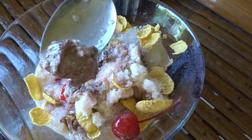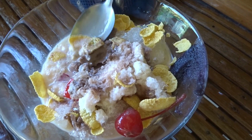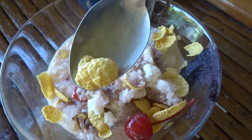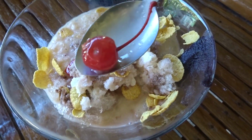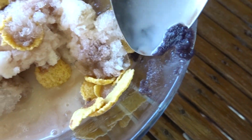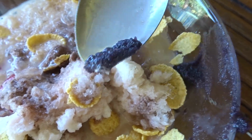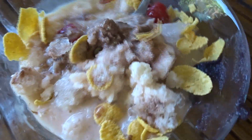This is Halo Halo. Halo Halo is a popular summer dessert in the Philippines. Apart from the ice-shaped dessert mixed with condensed milk and mango beans, some variations of the dessert make use of sago, nata de coco, pinipig, makapuno, and leche flan, or caramel custard. This Halo Halo has ube, cereal, and ice cream.